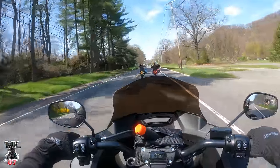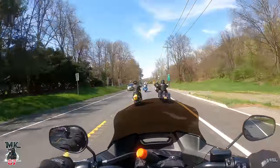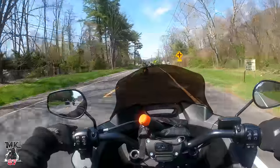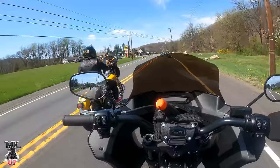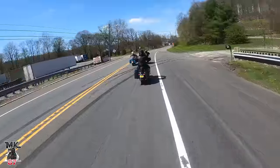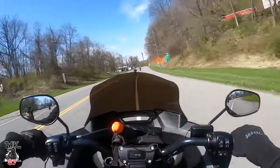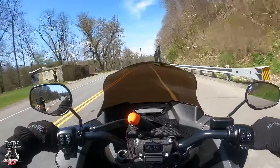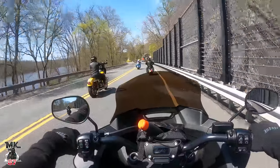.117 Lowrider ST versus a .114 Stage 2 Road Glide Special. I think Rob took off early right there, man. Hello over there. Two, three. I was right on point right there. Lowrider ST took it! Oh shit. That was a fun little rip over here.